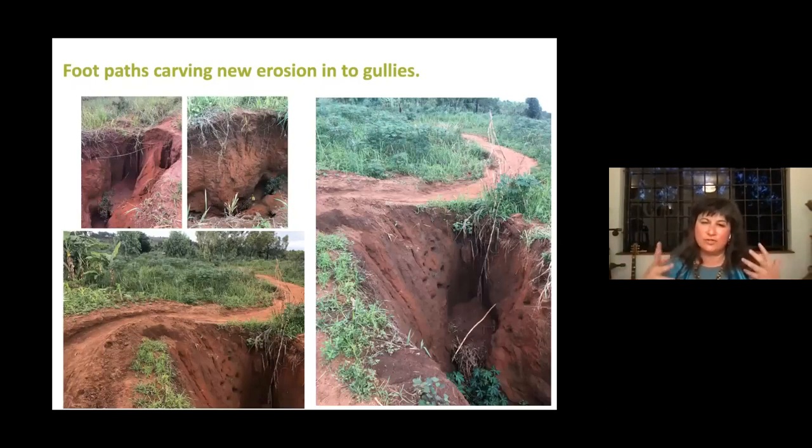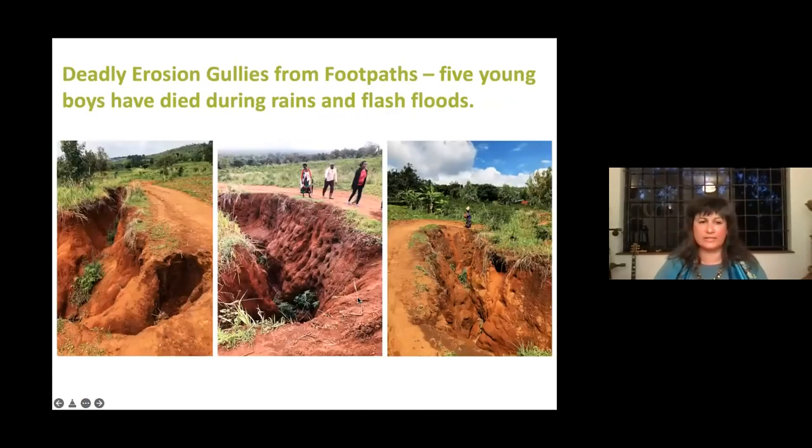So here again, just extreme erosion, and you can see it's very clear that it's the footpath where all that hardscape has collected the water. So here it is again. And don't forget, as I mentioned, five little boys have died in these gullies because they're out herding their animals, their shoats. You know that term, shoats, for sheep and goats? They fall into these deep gullies and have perished. It's really very, very sad. This is why we were invited specifically to come to this community. And there's no bedrock, it's endless sand. It just keeps digging down and down.